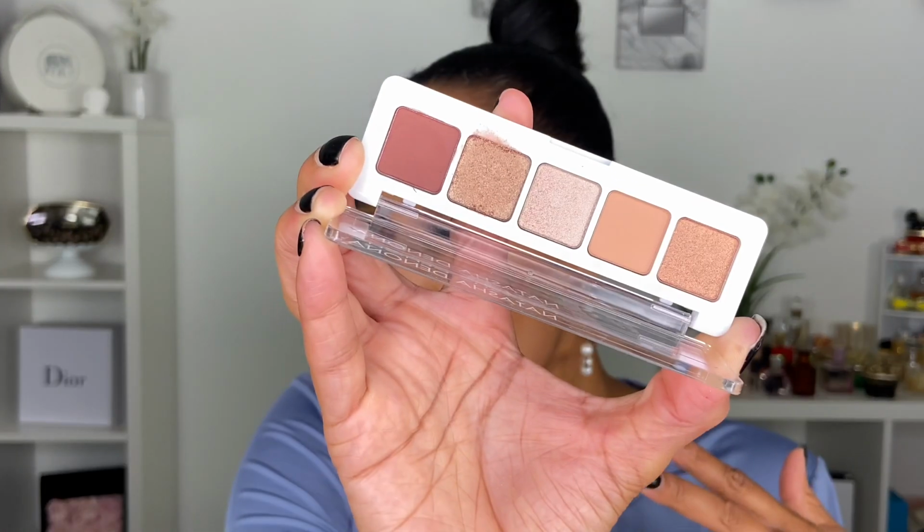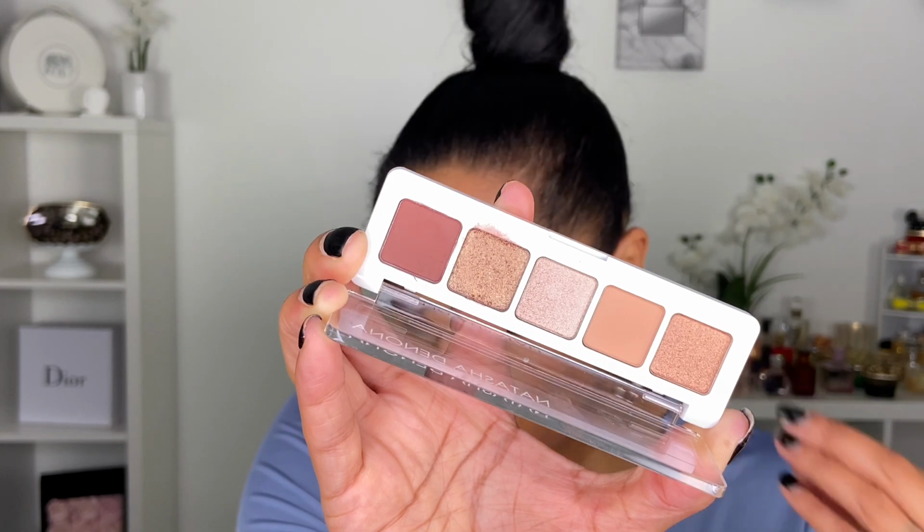I'm not going to say if this one is my top favorite because I need to rank these, so I'm going to save that for that video. However, I have used this one so much. This one is a newer one because my older one broke. One of the shades broke all over. But I'm telling you, every shade in here is immaculate. When I think of Natasha Denona formulation and her good formulation, this palette comes to mind. Out of her large pans and mini sizes, this is one of her best formulated ones, hands down.